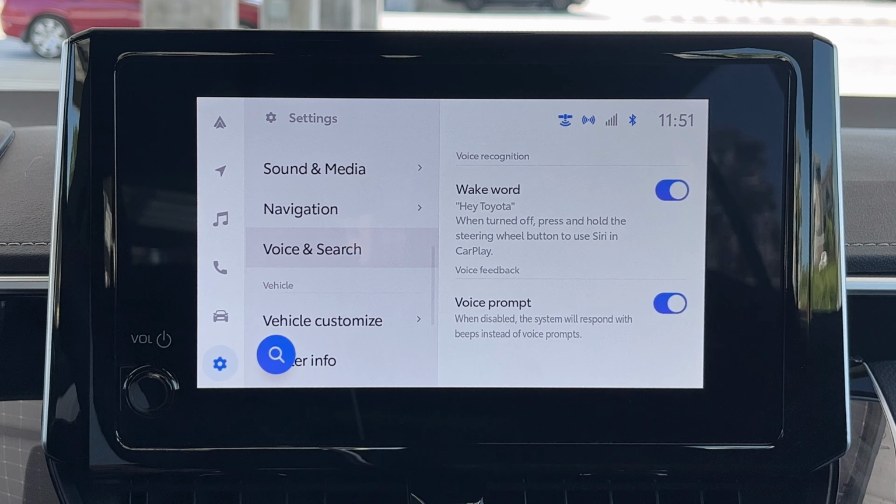Voice and search. Now this is where we're going to see the wake word, so you can actually trigger the voice assistant without pressing any buttons. We'll see that here in a little while. And then if you're used to how the system works, you can disable the voice prompt and have it respond quicker without responding back to you. Again, we'll see that here in a moment.